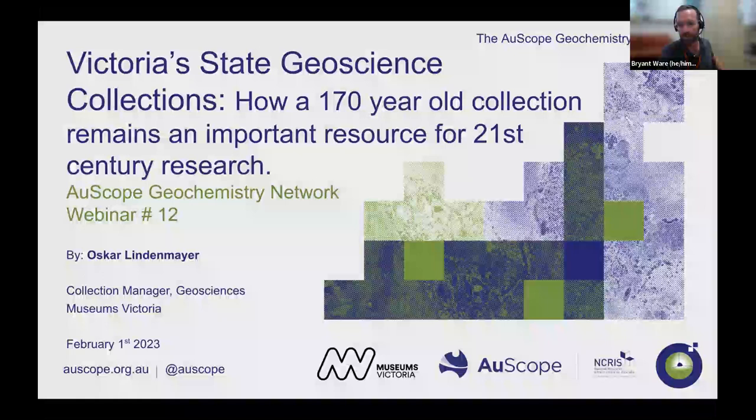So today we'll hear about Victoria State Geoscience Collections and the collaboration we've had, the AGN AuScope, with them in getting that collection into the AusGeochem platform.